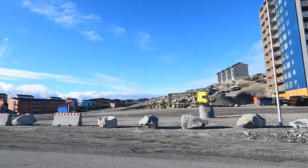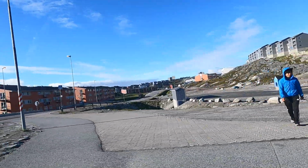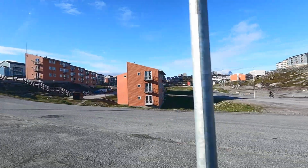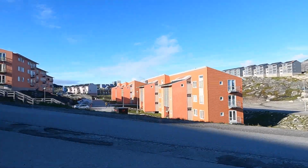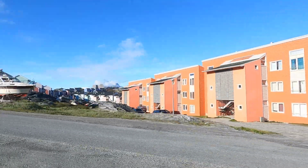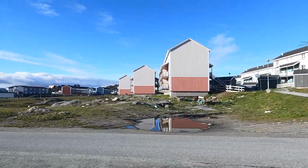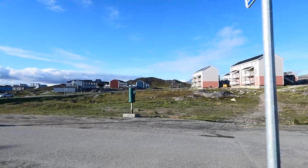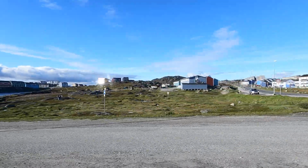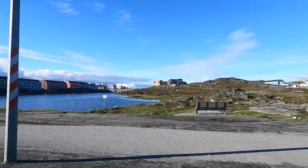They have quite a lot of nice buildings. And it seems to be bigger than Ilulissat. I'm gonna do a lot of walk and talk in Nuuk as well. Watch my Ilulissat videos. I made a lot of videos in Ilulissat. I'm gonna stay here in Nuuk for about a week, so I have plenty of time to explore the capital and relax and catch up with my videos, all the videos that I filmed so far.